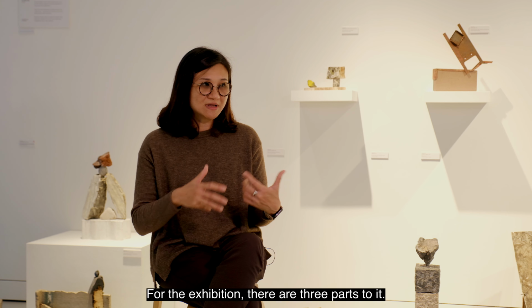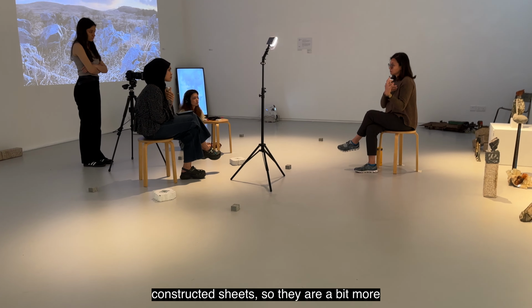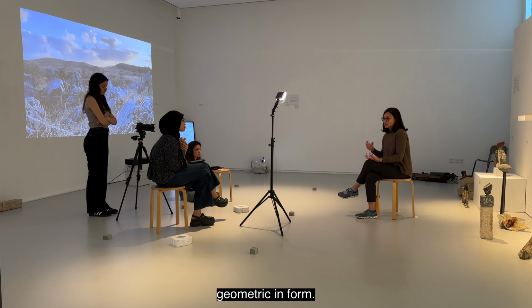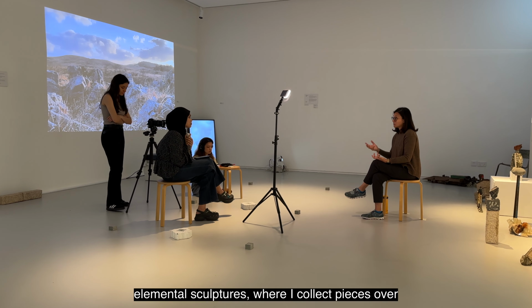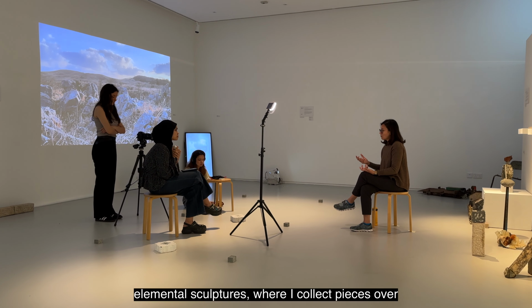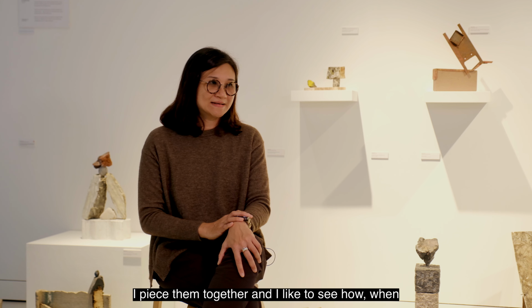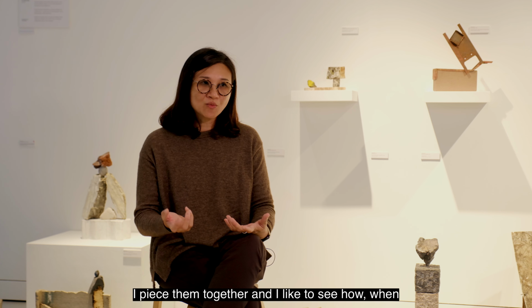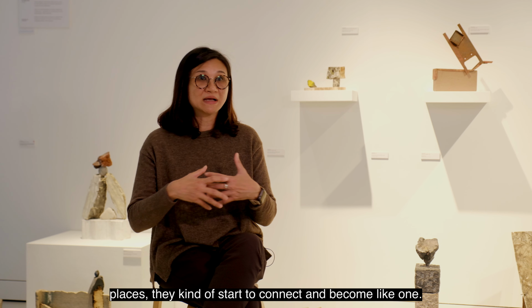For the exhibition, there are 3 parts to it. I work with the material as a whole, like with the constructed sheets, so they are a bit more geometric in form. And then there are the series of works, which are the elemental sculptures, where I collect pieces over time, over place, even when I travel. And then I like to piece them together. I like to see how, when I put different materials together from different places, they start to connect and become like one.